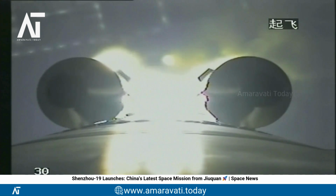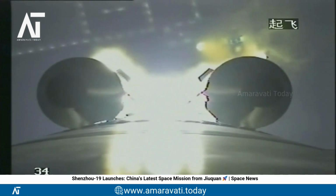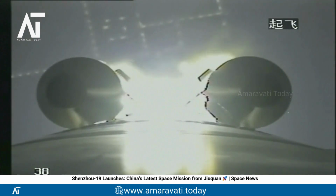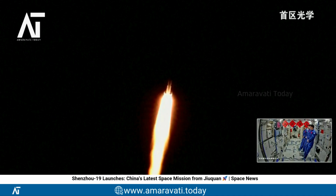This you see is a strap-on booster. Yeah, exactly. So this is the camera mounted on the core stage. We can see 2 of the 4 strap-on boosters, 2 of the 4 side boosters. As I mentioned, each has 1 engine. Looking down. Yeah. Looking back. It's a nominal tracking.